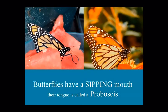Of the mouth fly, it's curled up when not in use, and then when their feet land on a substance, the tongue will come out. This here is watermelon, which is another way that we like to be able to hold the butterflies up close. We put watermelon into a cup, and then they come up on that, and it's a great way to see it up close.